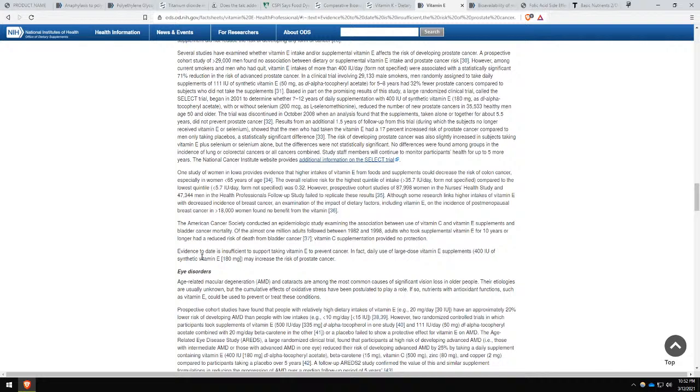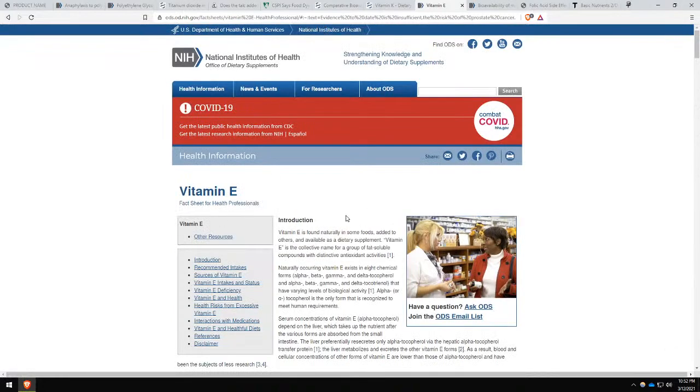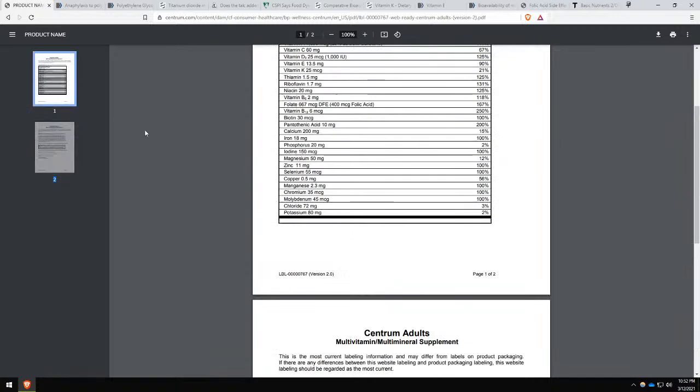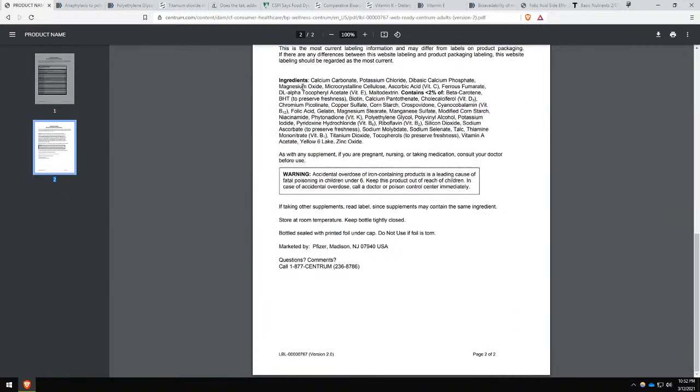And so, right, evidence today is insufficient to support taking vitamin E to prevent cancer. In fact, daily use of large-dose vitamin E supplements, 400 IUs of synthetic vitamin E, 180 milligrams, may increase the risk of prostate cancers. Right here, this is on the National Institutes of Health page about vitamin E. So if you're male and you take Centrum, that DL-alpha tocopherol acetate could increase your risk of prostate cancer. Granted, there's not a lot of vitamin E in there, but I wouldn't take that risk.